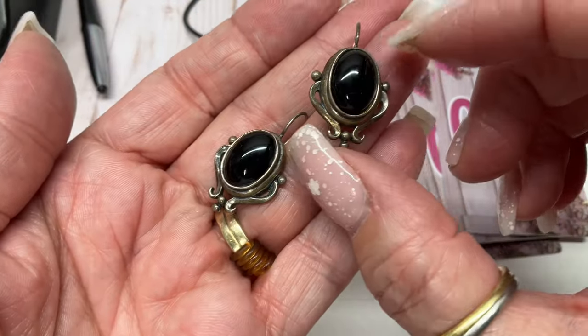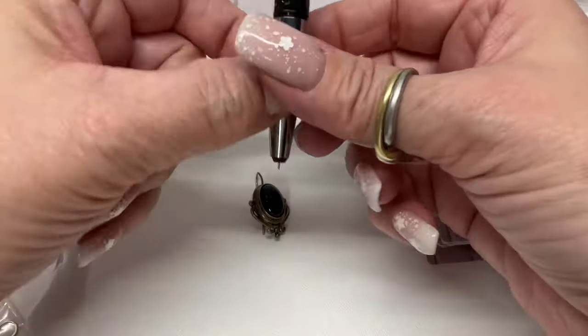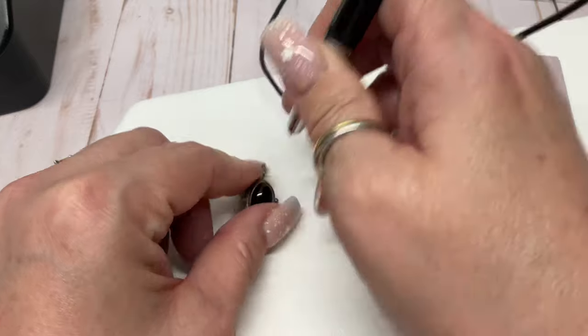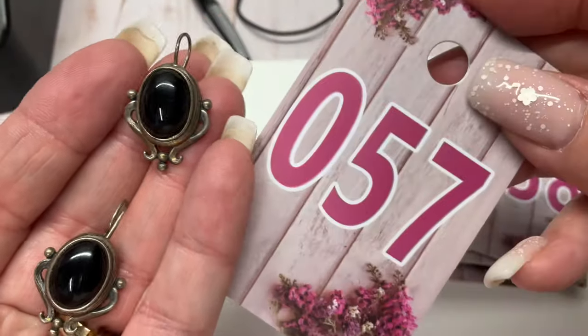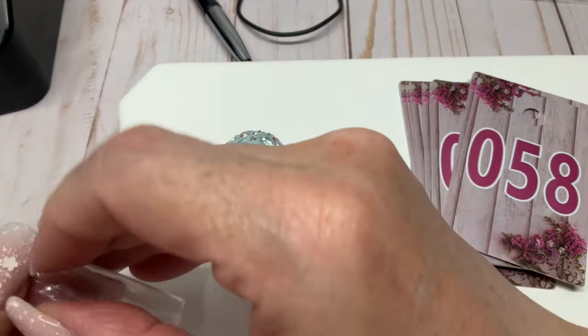All right, here we go. We have these beautiful little earrings. I think that's called an Omega clasp. And they are onyx. Gorgeous. Let's go 18 on those. We have some sterling. Those were sterling.